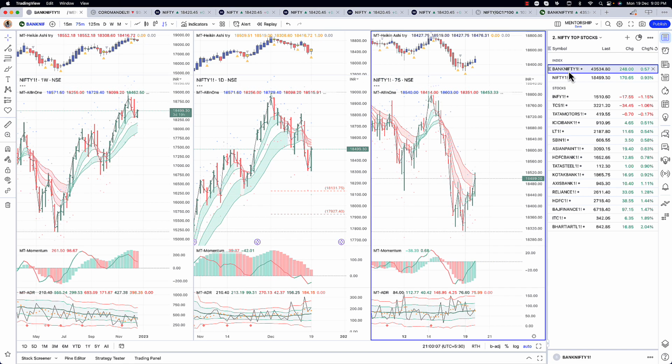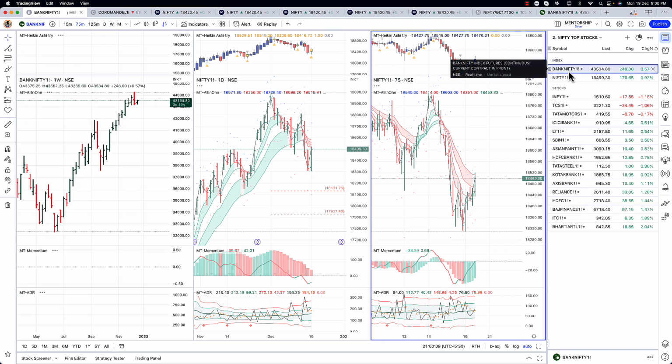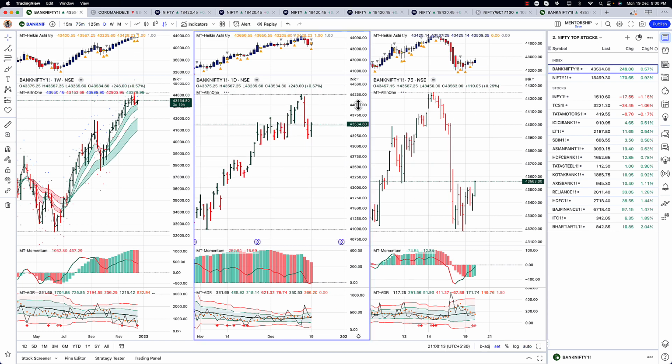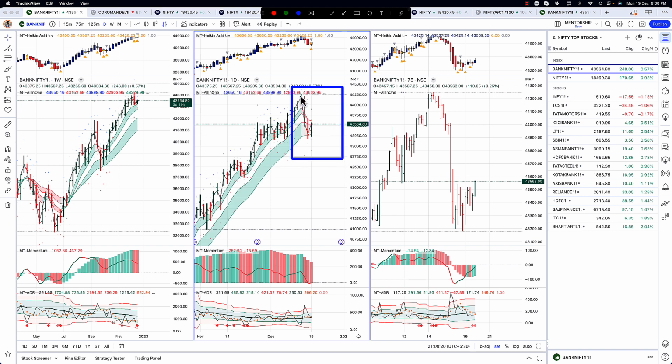Bank Nifty, of course, did outperform on the way up, and it's also outperforming on the way down. If you take a look at the daily chart of the Bank Nifty over here, it's nowhere close to a complex correction. We've just one leg of fall and just a bounce back. So again, whether it will open up on the downside or it will give us a bounce back, that needs to be seen.